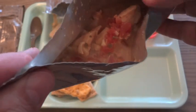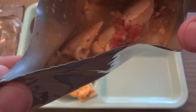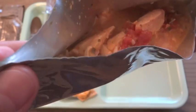Pretty watery in there, looks more like a soup than anything. You definitely see the tomatoes, some green stuff in there, and I think that's the cheese I'm seeing, the white stuff.